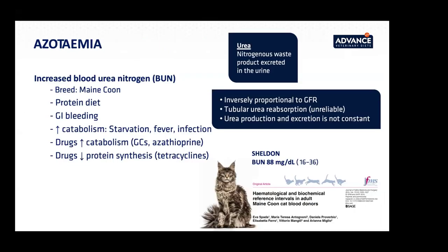What is azotemia? Azotemia is composed mainly of urea, which is increased. Urea is the nitrogenous waste product excreted in the urine, and it is inversely proportional to the glomerular filtration rate. But why is urea not that specific in cats or dogs? Mainly because tubular urea reabsorption is unreliable. We don't know how much urea is reabsorbed in the tubules, and urea production and secretion is not constant. For that reason, it's not a good marker for renal disease.